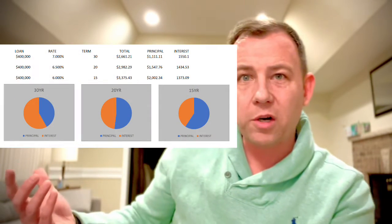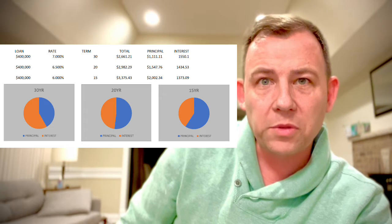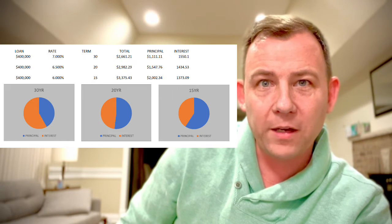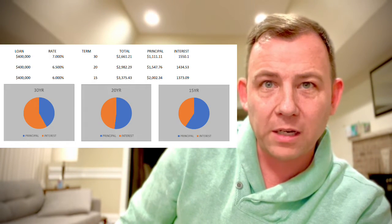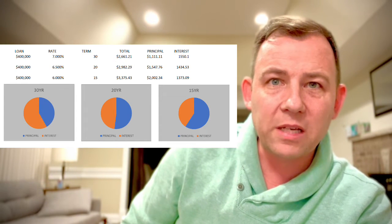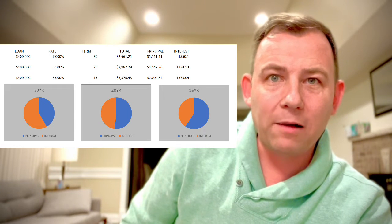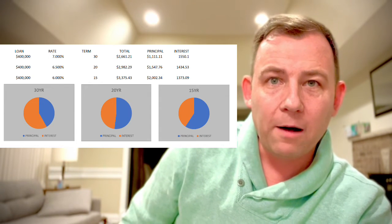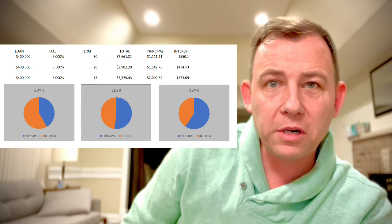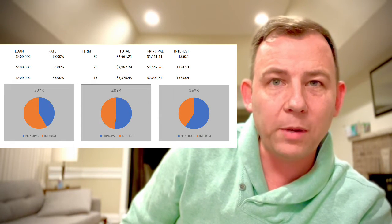Let me show you a quick chart here. As I put up on the screen, you're going to be able to see the 30-year fixed, the 20-year fixed, and the 15-year fixed. If you look at these charts down here on the bottom, you're really going to be able to tell the amount of principal compared to the amount of interest. The amount of principal on a 30-year fixed is typically going to be about 1/3 of the overall payment.